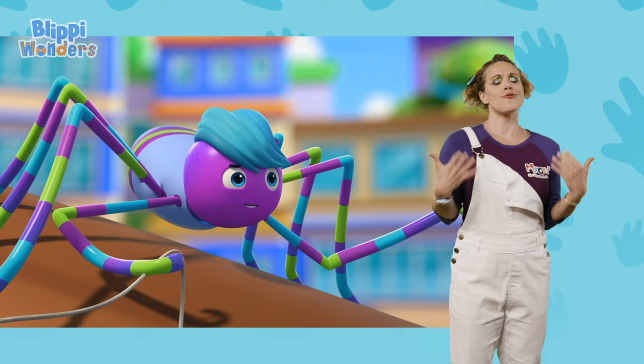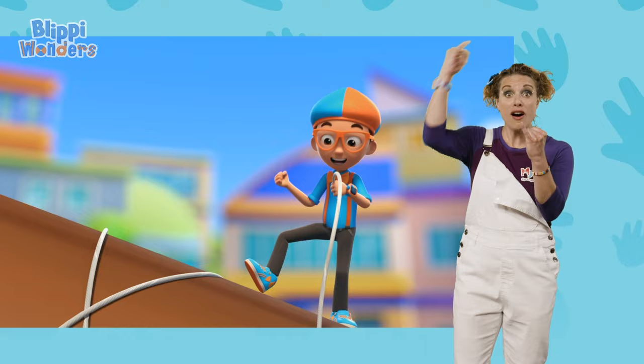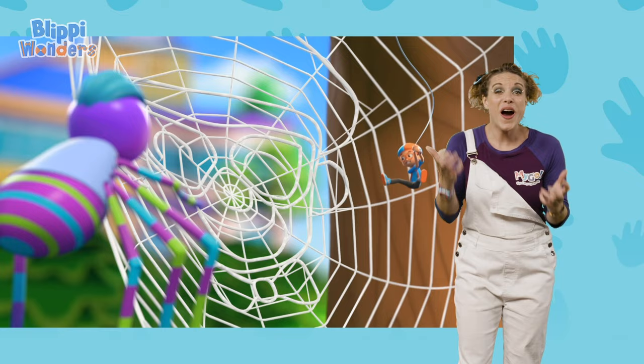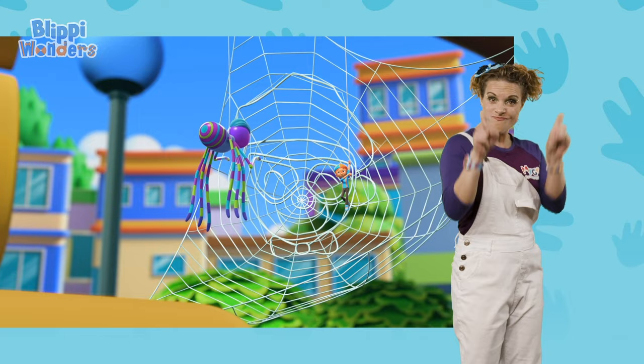Can you hold this strand in place, Blippi? Yeah! Whoa! It is a circle shape! Ah, perfect! Grab that strand, Blippi, to swing out for a look! Whoa! Amazing! Wait! Is that a picture of me in your web? It is you, my masterpiece. Now you can test it, bounce against it, see if it holds. Whee!